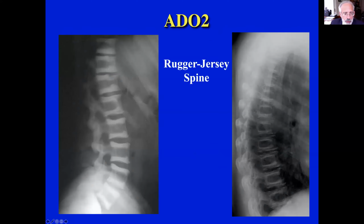I'm just going to go through a few quick radiographs to show you some classic findings. This is your classic rugger jersey spine, where you have osteosclerosis at the vertebral end plates. You can see it in this X-ray. It's much more subtle here. Indeed, when we first started doing research in this in the late 90s, we went back to some of the teenagers' films that they had, just incidentally, and we could find very subtle evidence of sclerosis along the plates in some of the kids that were moderately affected.